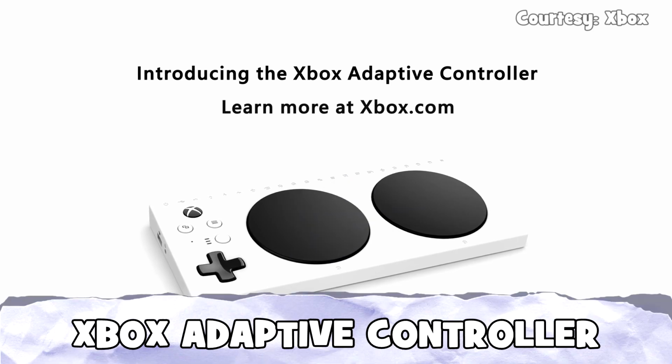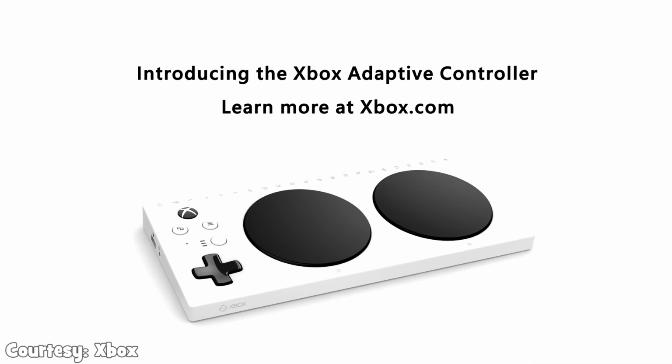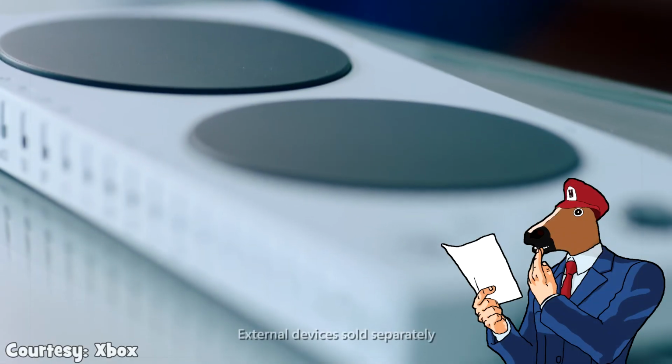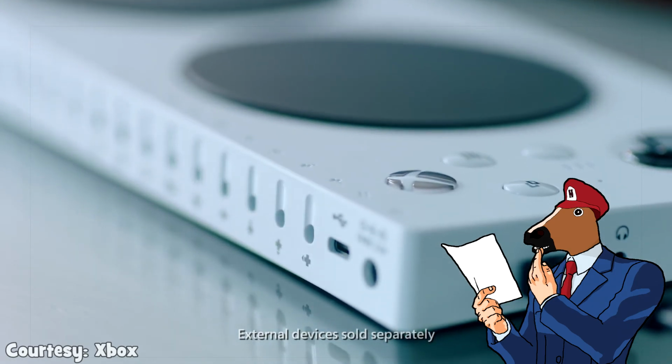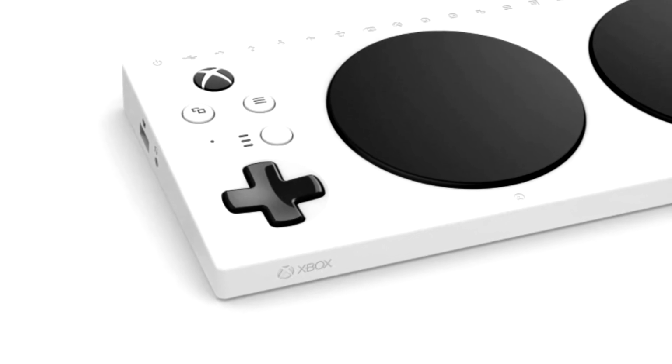For the number 9 spot, let's talk about the Xbox Adaptive Controller, which in my opinion is a greatly designed controller for people with disabilities. It features two large dome buttons that can be mapped to do any function within Xbox, as well as a huge D-pad, menu, view, and Xbox home buttons.